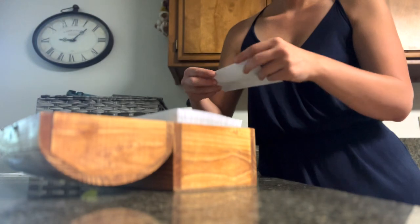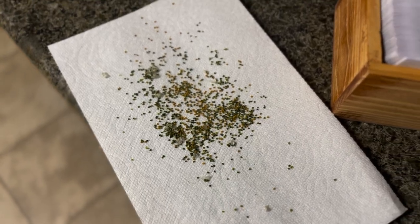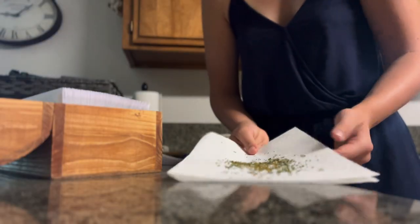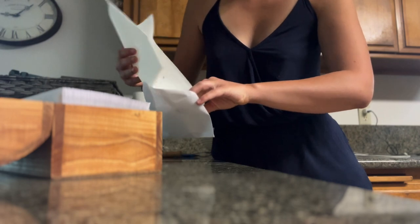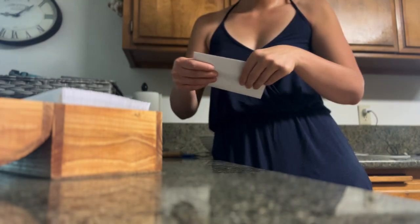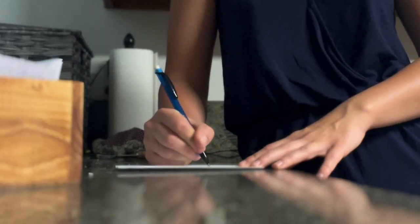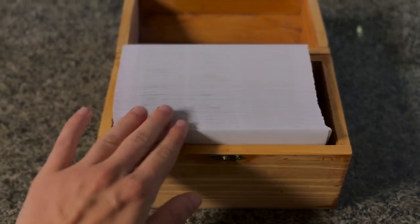The last time I was over at my grandparents' house, my grandpa gave me this little wooden box. He said that it was his stepdad's, and I guess one of his friends had made it for his stepdad, and he found it in the attic and asked if I wanted it. And immediately the first thing I thought of was that it would be perfect to save my seeds in for next year.